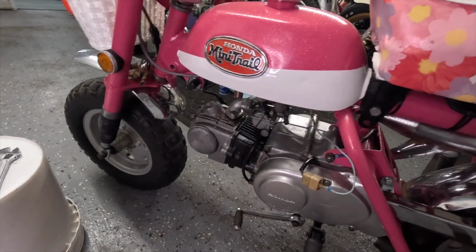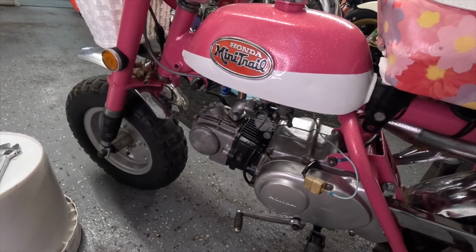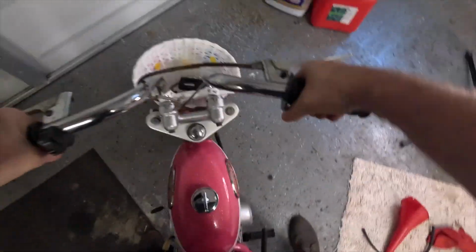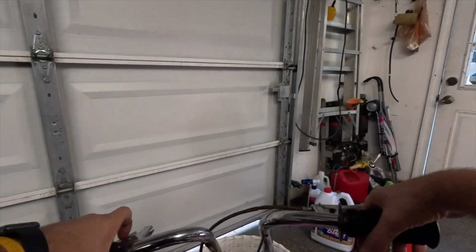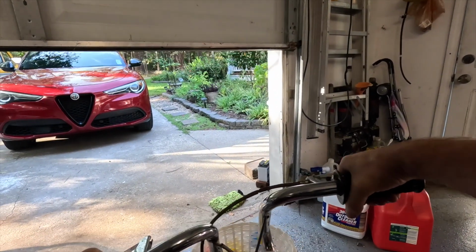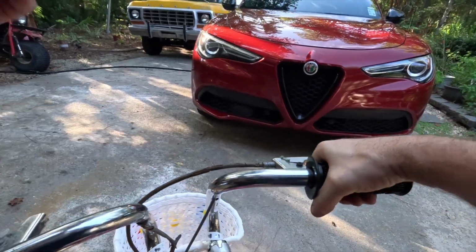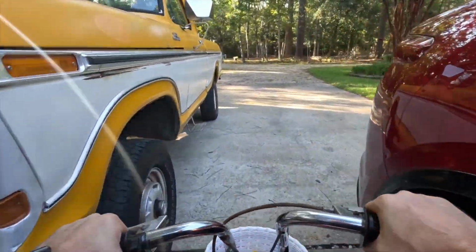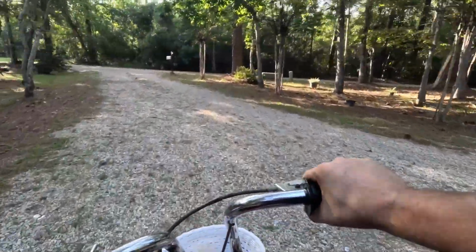Okay guys, I went ahead and pulled the petcock off, blew it out with the air compressor and some carb cleaner. Put it back on. Let's give it a whirl. Let's kick it. Sounds good. Shut the garage door. It was definitely clogged.